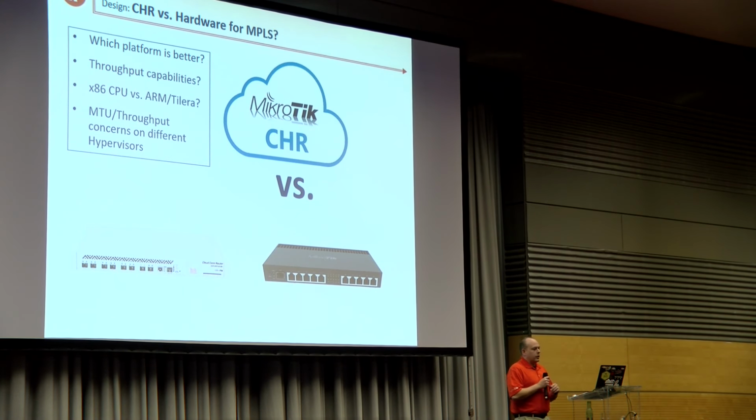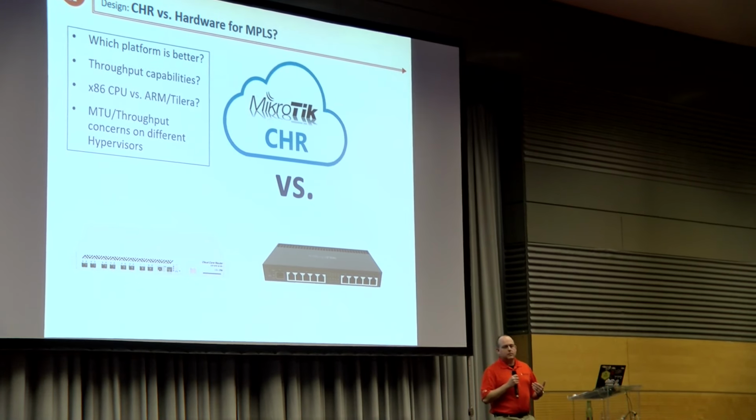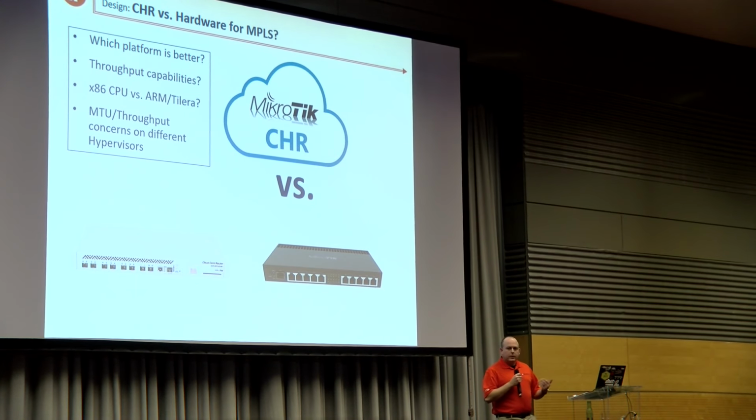So one of the things that we're going to look at as we dig down in the details here is looking at which platform is better. And that doesn't always mean which is better overall. Usually, as with all things in networking, there are trade-offs, and it really boils down to your use case of what you want to use MPLS for, and what services you want to deliver off of MPLS. Because one of the things I always say about MPLS, people ask me as a network designer, why should I run MPLS? And I say, well, MPLS by itself really doesn't do anything. It's the services that you enable on top of MPLS that are the real secret sauce.